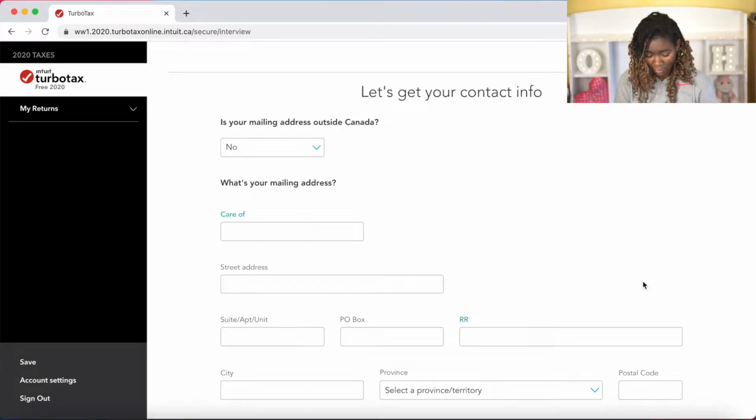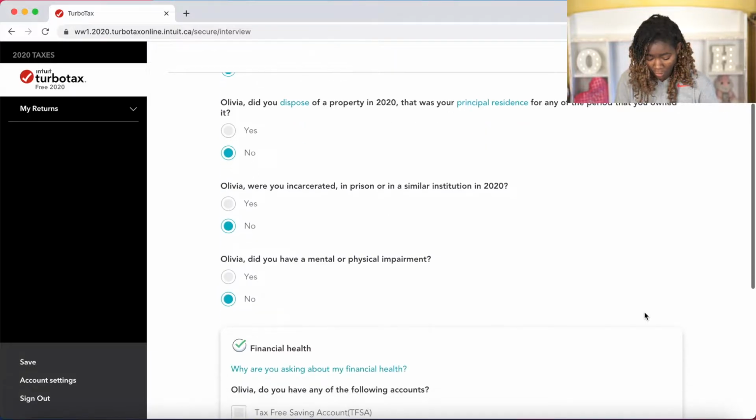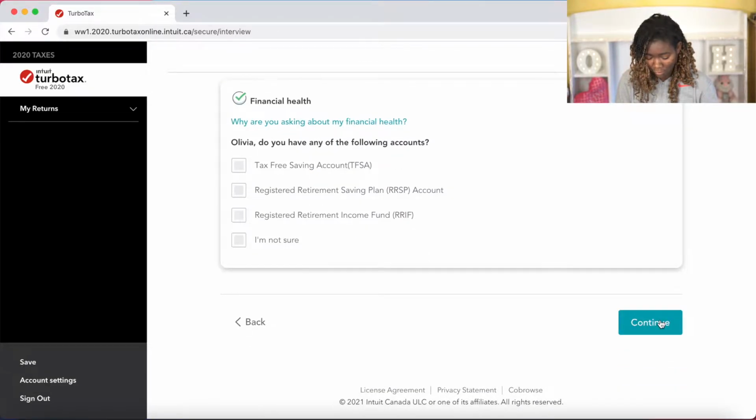Is my mailing address outside of Canada? No. And then it's asking me my mailing address, so I'm going to enter that quickly. Did I change my mailing address? No, I did not. Did I own any foreign property? No. Dispose of a property? No. Incarcerated? No. Mental or physical impairment? No. Do I have any of the following accounts? No, I do not. Continue.